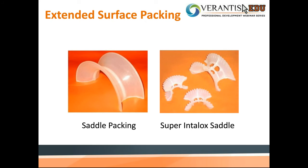We'll take a look at a comparative example between extended surface packings and filamentous packings. The picture on the left is a basic plastic saddle. You can easily see how this packing does provide significant surface area. The liquid is spread out, creating a liquid film for absorption.